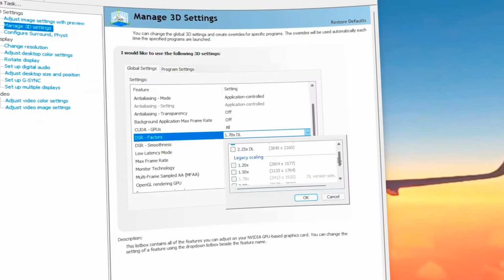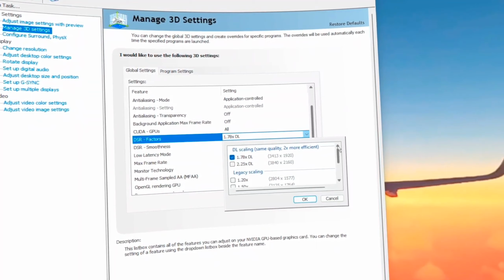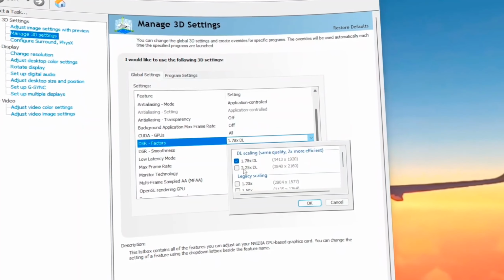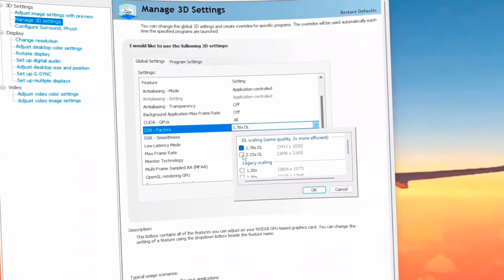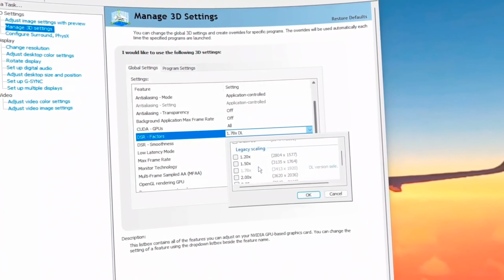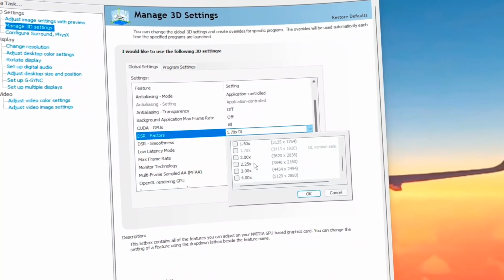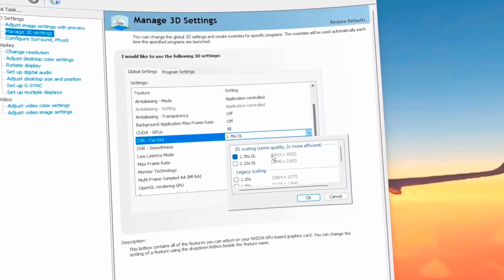And really, I got the most benefit so far out of the setting that I'm currently on, this 1.78, the very first one. So it works good. So that's one of the settings. Like I said, I tried these others. I tried selecting multiple, and this seems to work the best for me.